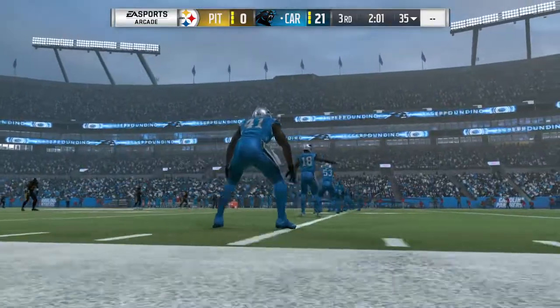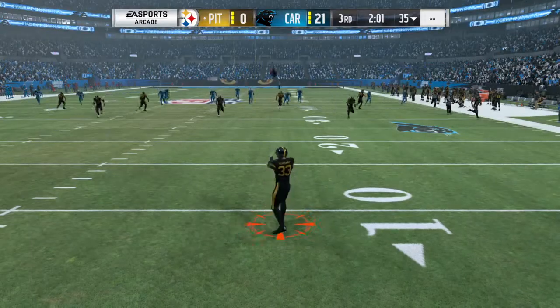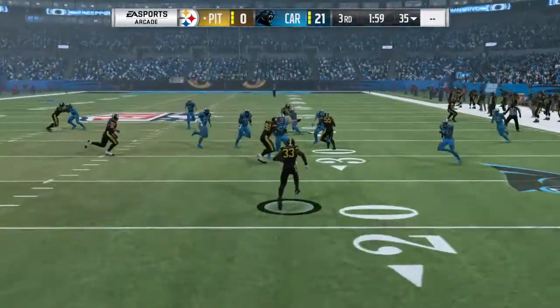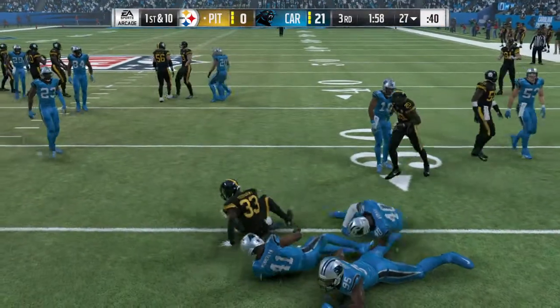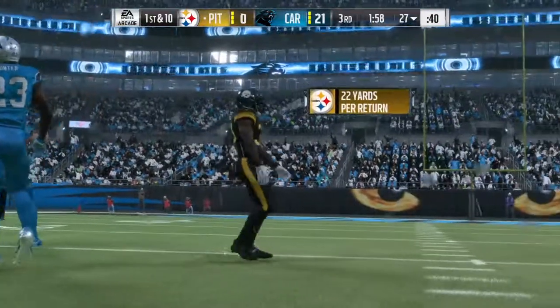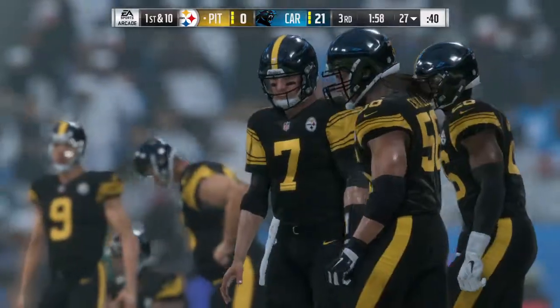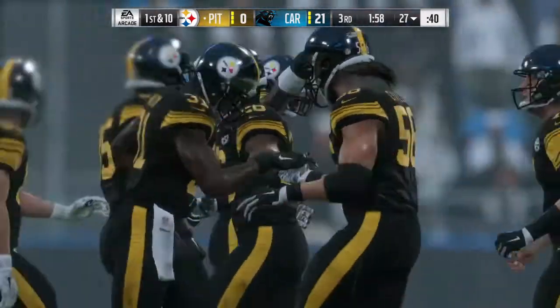Gano out to kick this one away. On the return, Fitzgerald Toussaint, and he'll take this across the 25. Couple extra yards up to the 27-yard line. Time for the Steelers offense now to get set for their first possession of half number 2.